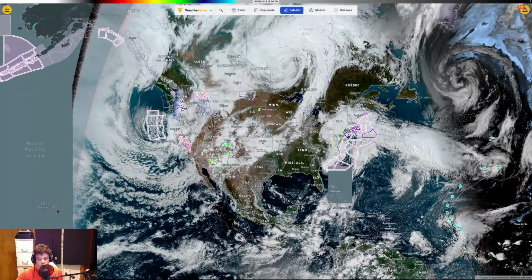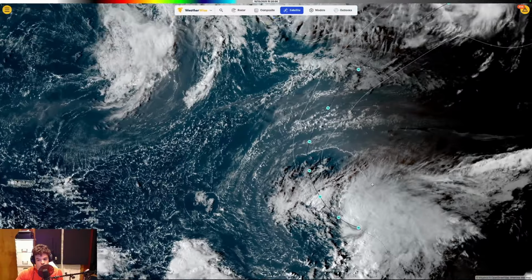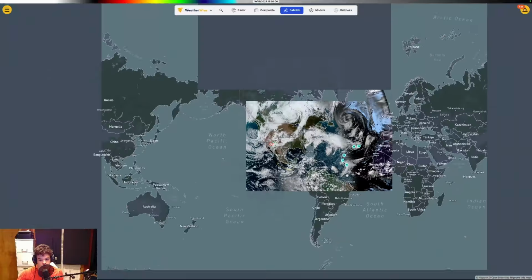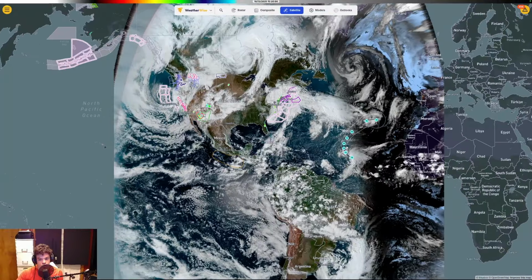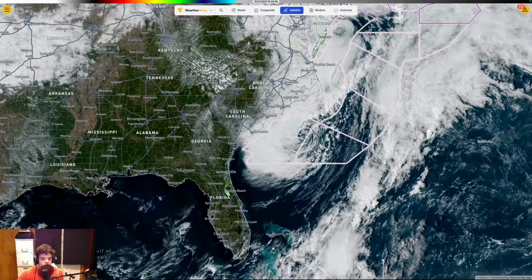First of all, I'm going to show a little bit of Tropical Storm Lorenzo out here. This thing is just going to recurve. I think it's likely to become a low-end hurricane. It is forecasting 63 mile per hour sustained winds. I think it does have a good chance of becoming a hurricane.